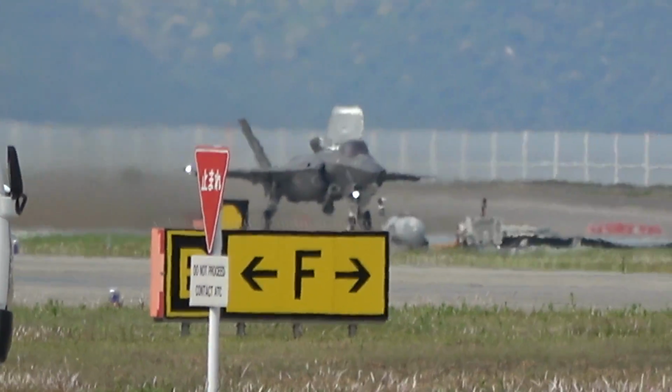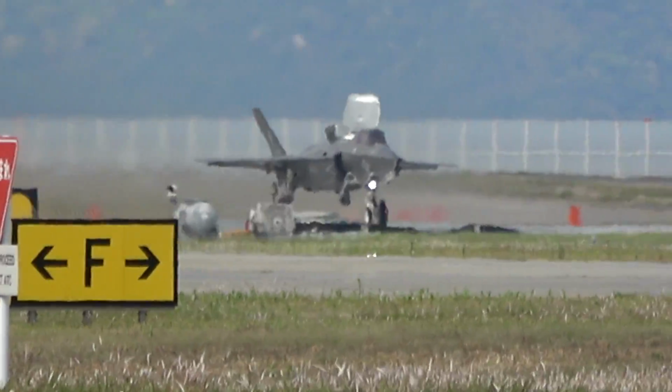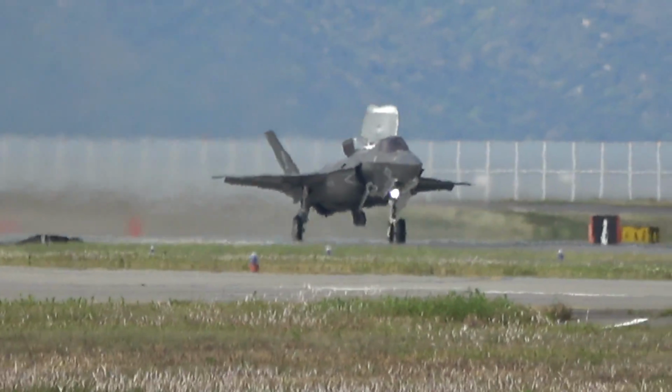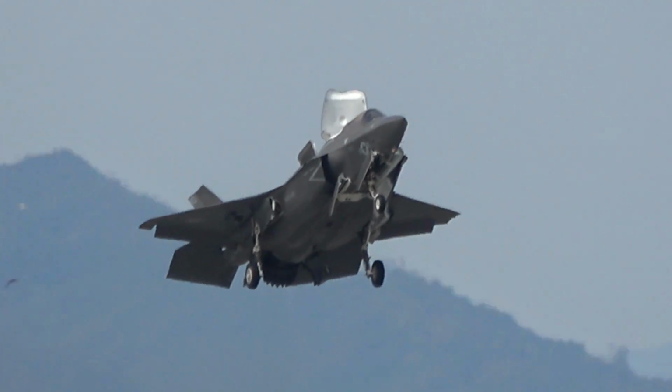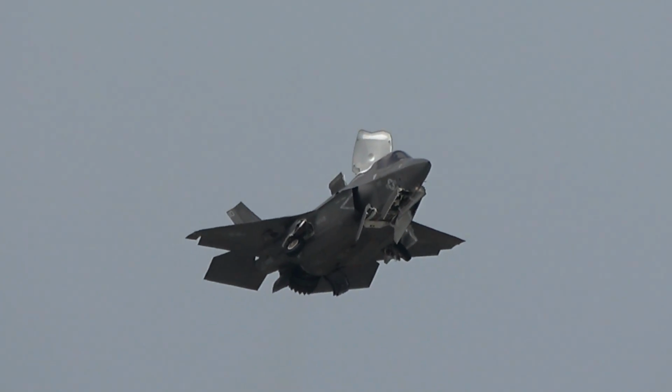A 12-man team working 8 hours daily takes approximately 7 to 10 days to install and certify the equipment, depending on the installation type. From the left, the F-35B Lightning II.